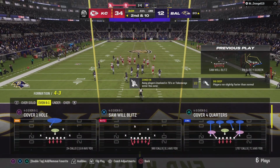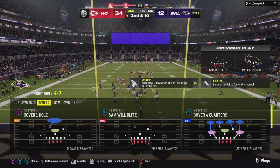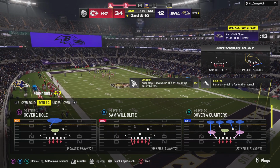So they say no to the penalty. The incompletion stands. It'll be 2nd and 10. And what they want to do is go ahead and take those downs away from them. You never want to give extra snaps to any offense. That's how you get hurt.